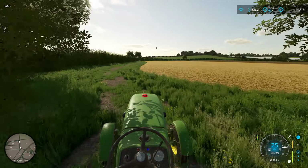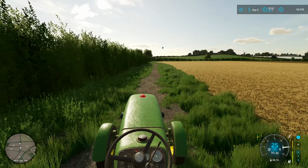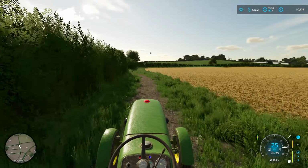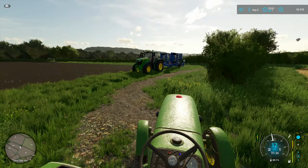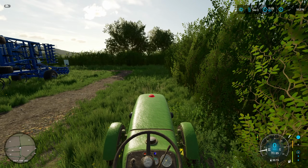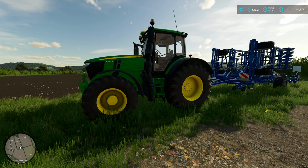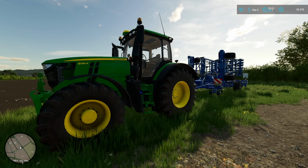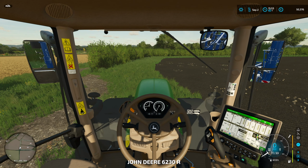This is the field in question, and this is where we were using that beautiful New Holland combine. Very nice indeed, and that interesting little tractor. I wonder if that's the same tractor we're going to be using today. And no, it is a John Deere. Very nice. Maybe a little bit newer than our John Deere, I would say. Just slightly. Yeah, there we go. 6230R. Beautiful. A nice big cultivator.